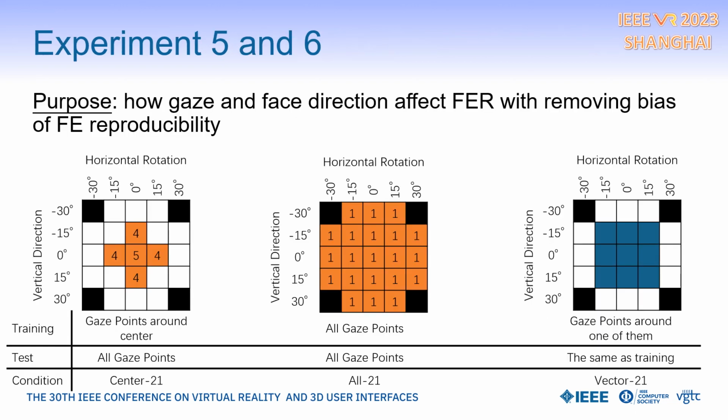Experiments 5 and 6 investigated how only gaze and face direction affected FER. In these experiments, we extracted the same number of training data in all conditions to remove the bias of reproducibility of facial expressions. We set 3 conditions. In condition center 21, we gathered training data from the 5 gaze points around the center. In condition O21, we picked up 1 session from each gaze point. In condition vector 21, we extracted the training data in a similar way as condition center 21 and calculated the classification accuracy of inner 9 gaze points.